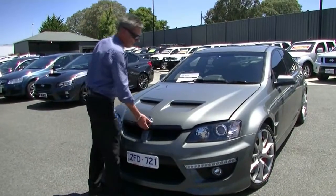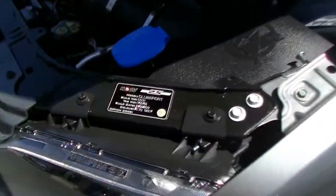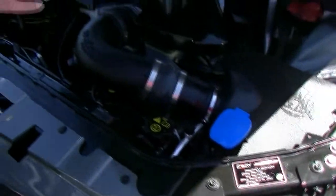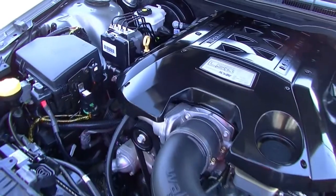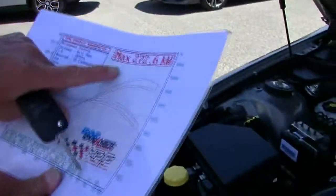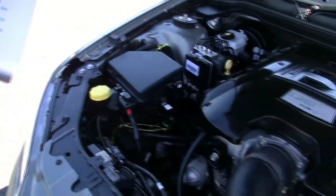So we're back around at the front of the car now. We're going to talk about a few things that this car's had done to it. Firstly, we'll start off with the fact that it's build number 31 in a limited edition series. This car's been to Walkinshaw Performance Centre, and it's had the Walkinshaw air intake. As I mentioned earlier, it's also had the Walkinshaw 3-inch power pack put on it. So that's where our exhaust from the cat back comes from. And the other important thing with the enhancement, it is pushing 272.6 kilowatts at the rear wheels. Really important information, super performance.